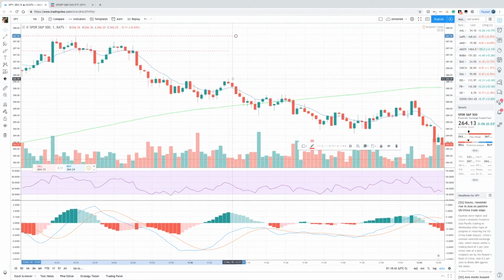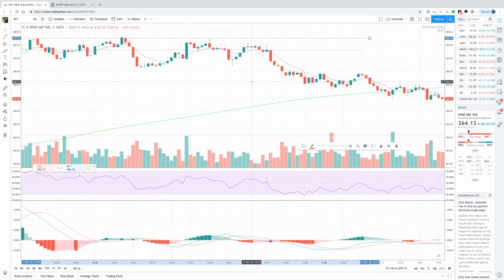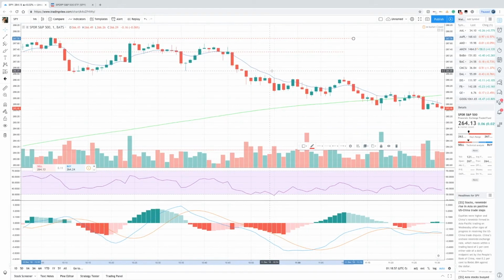Weird things happen, okay? Take your profit when you can. Whenever SPY goes down this much right here, if you're going with 10 contracts, you're making $400. So just don't get greedy. Take the profit. You can always re-enter.